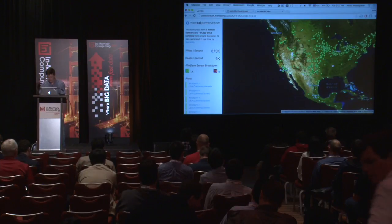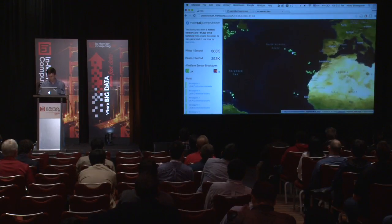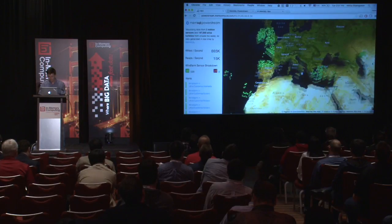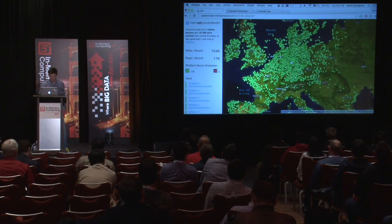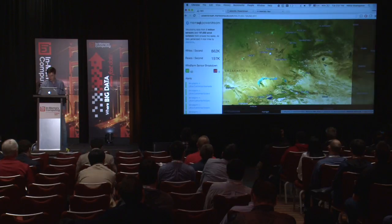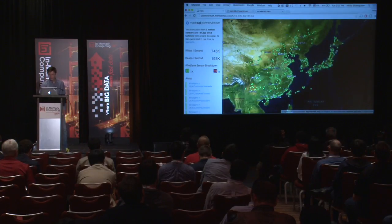You can see there are a lot of turbines in the United States, not as many in Canada. But let's go to Europe. As you can see, Africa is pretty much turbine-free. But when you go to Europe, you'll see that Europe is all covered by wind turbines. And there's nothing in Russia and Ukraine. Like there's just emptiness. But as you go to Asia, you'll start seeing more. And there are a lot of turbines in Japan.